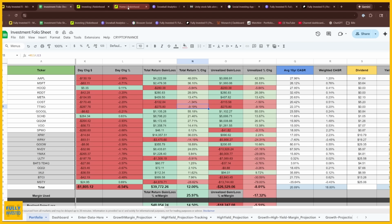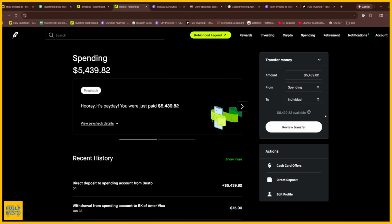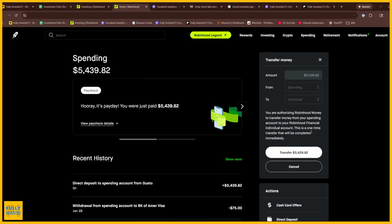Let's start investing. As usual, we'll send over the full paycheck to the brokerage. I want to move this from my spending account to my individual account. Take note of withdrawable cash here. This will go up once I transfer that. So let's do that. Cool.